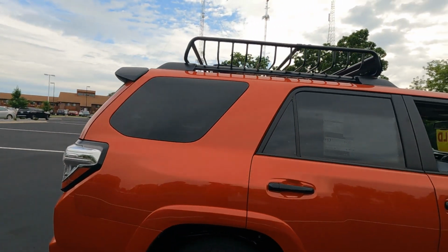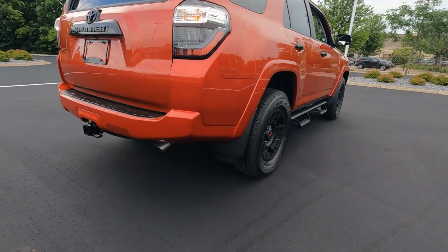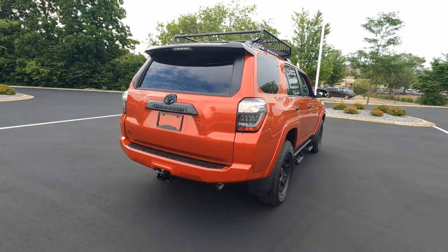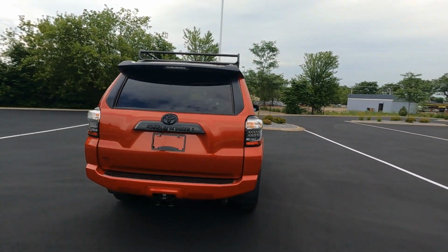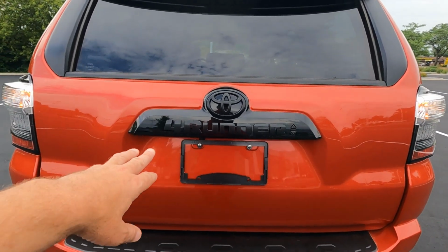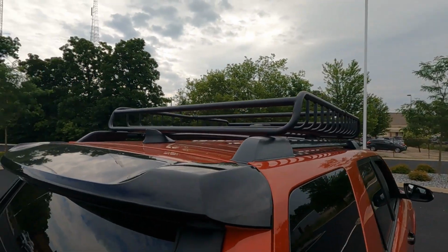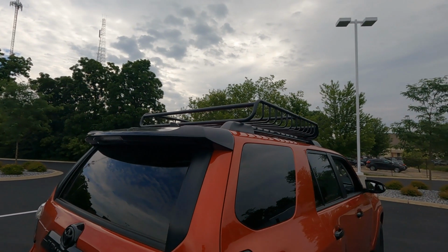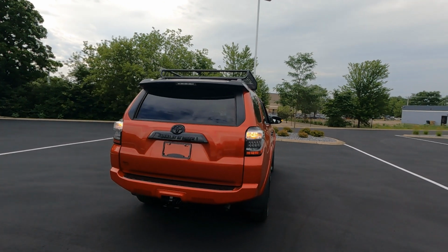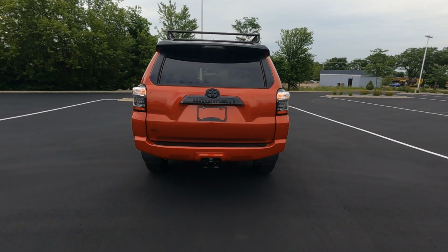Again, privacy glass across the back windows. And then as we swing around to the back, notice we do have factory mud guards on this. And I love the big bold rear on the 4Runner. Now, blacked out badging for the 4Runner badging, the Toyota badge, and then your upper spoiler here is also blacked out. So it's a really nice combination of red and black. Definitely my favorite color combination on a 4Runner. Let me know in the comments what you think, if you like it, or what color you like the best.